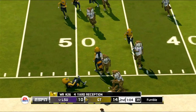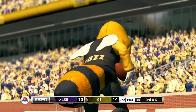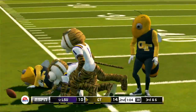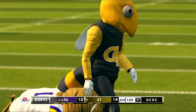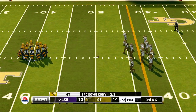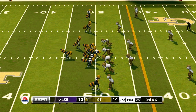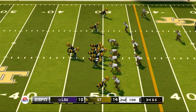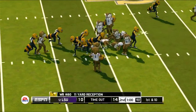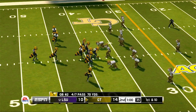Ball is loose, fumble, and no one can get it. It bounces out of bounds. Down, and they need to get it inside the 43. Larry, Larry, Larry. And a quick throw. They'll bring him down at 38. That was actually pretty good defense. But a great pass and a great catch were enough to overcome it.